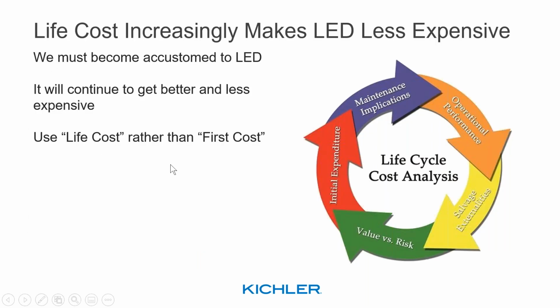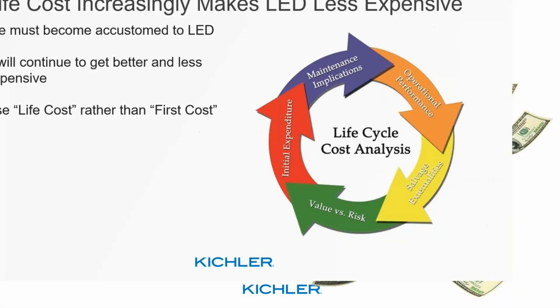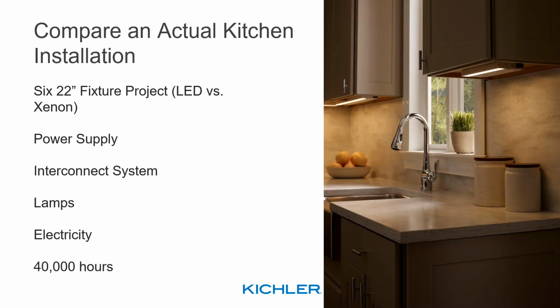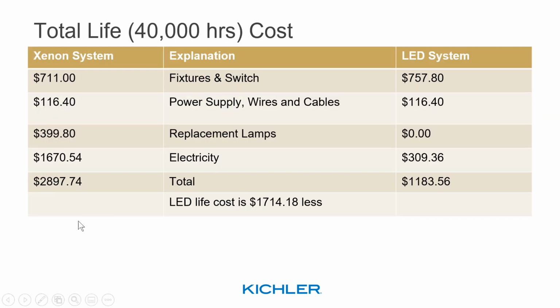But we also have to help our customers understand that they need to look at life cost instead of first cost. Let me explain what I'm talking about. I'll just want to share with you a little bit of a cost breakdown. We'll just go through 6 LEDs, look at the different cabinets and the lamping and the electricity. And if you look at this, our lighting fixtures for the xenon system are less expensive than the LED. So if we were simply looking at a first cost analysis, it would be better for us to buy the xenon. No change with the cost of the power cables.